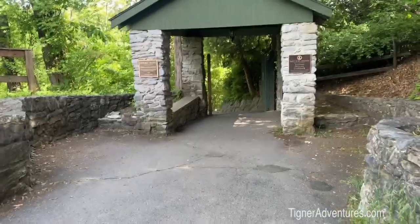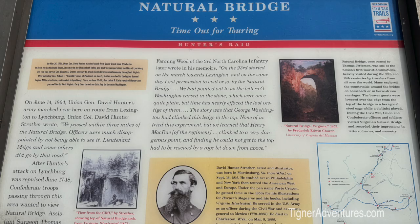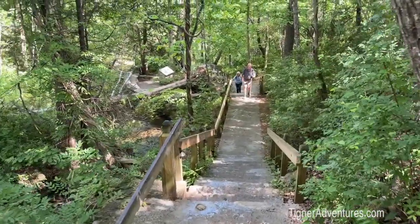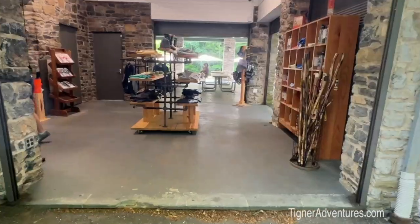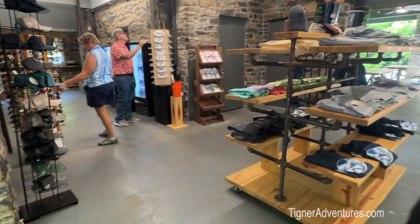This is a self-guided tour. The natural bridge is a major wonder. Look at this picture here. Plaque talking about the natural bridge and how it relates to other things in the area. So interesting fact about this state park is it was actually privately owned to start with, and they actually just purchased it in 2016. Quite a few stairs to get down to where we're going, which I guess is the bottom of the little valley right here. One of the stairs come down to this little store. It's open from 6 in the morning till 10 at night.